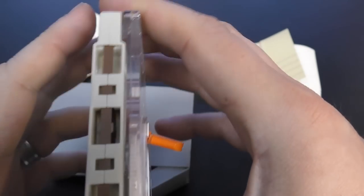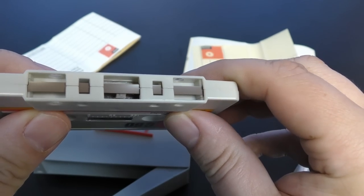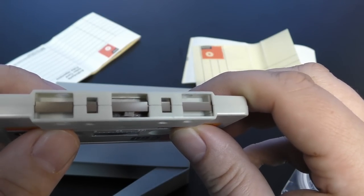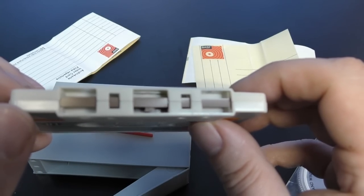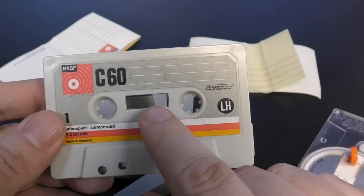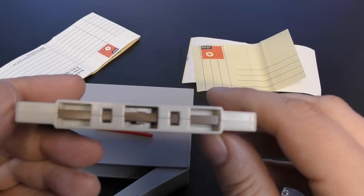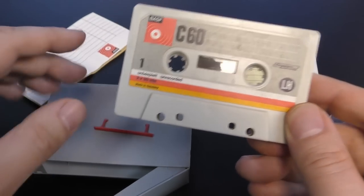Okay, so yeah, we've got an early 70s cassette here. The tape isn't very shiny at all. I mean, if you think about it, this is probably mostly used for voice recordings more than anything else. It wasn't really designed to put a lot of music on. It looks very thick tape for a 60, very thick tape. And like I say, it's not shiny at all. It looks a bit Type Zero-ish, but it's BASF, so it ain't going to be Type Zero.